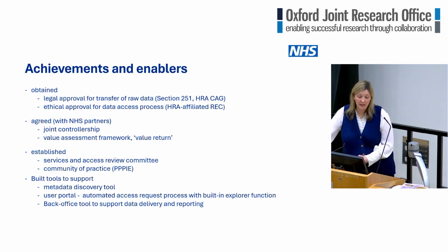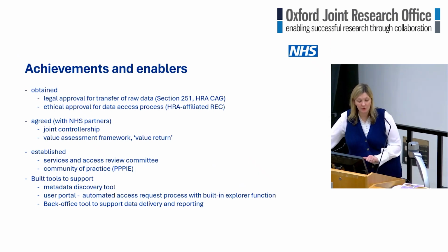And finally, we have built a number of tools that will support automation and researcher self-service. Jim can talk to these perhaps a little bit better than me, but essentially we have a tool that's going to support researchers to be able to discover a lot of the data sets that we hold. So a metadata discovery tool, some of you may be aware of it, it's called Mauro. We are also developing a user portal, so this will essentially automate access requests for researchers.